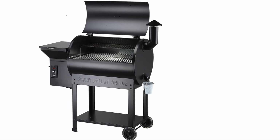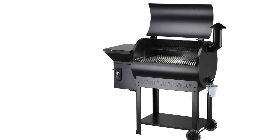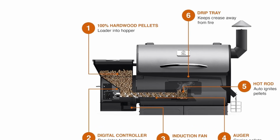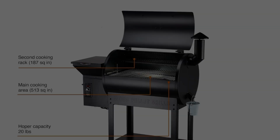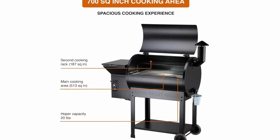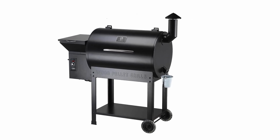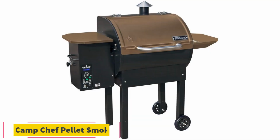The caster wheels allow for easier transportation from indoors to outdoors and beyond. 700 square inches of large grilling area with a smoking rack of 6.9 inches by 27.5 inches. The hopper has a total of 20-pound storage capacity. Made out of high-quality stainless steel with a polished finish and heavily resistant against corrosion. It also comes with a free cover that can be used to cover the grill when you are out and not using it.